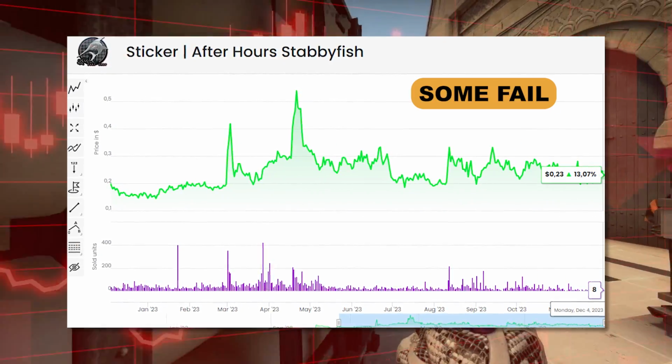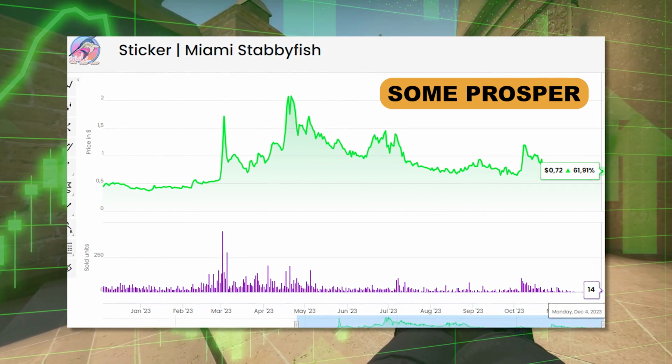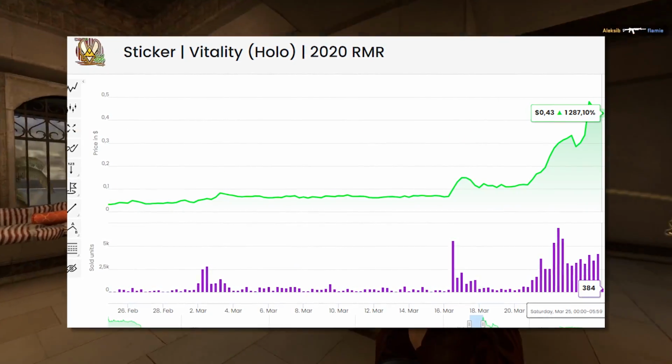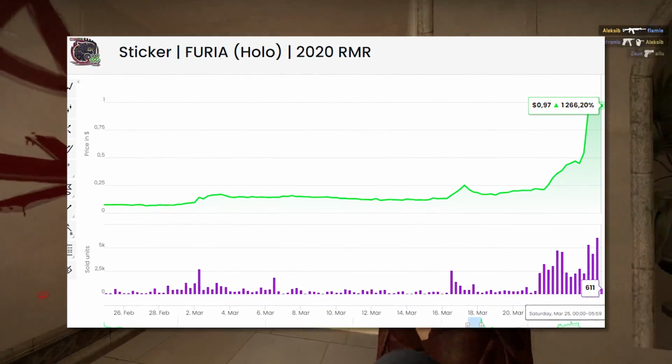Now, this is a very risky tactic because you're pretty much relying on the hype entirely, but make sure you're not investing into items that are only going to go up on the hype. If we want to look at RMR Hollows, obviously they went crazy on the hype, but then they dropped right back off. Make sure you're not investing into something like that.